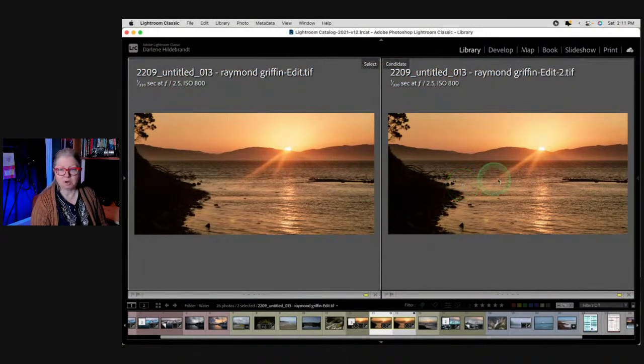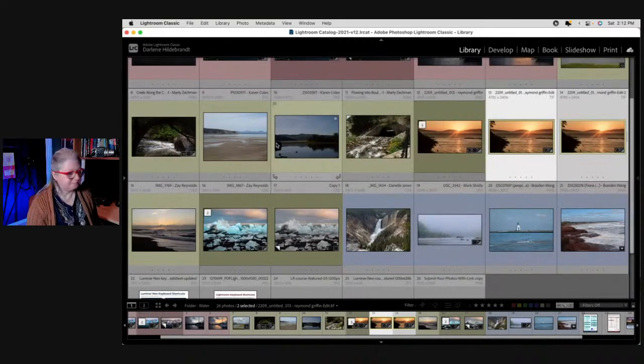In this case, I would probably go with the Luminar one because I don't need the details at the horizon so much, and it's still sharp enough, but I think they both did a good job here, okay? So the Luminar one has less noise, but the Topaz one has a bit more detail retained, okay?